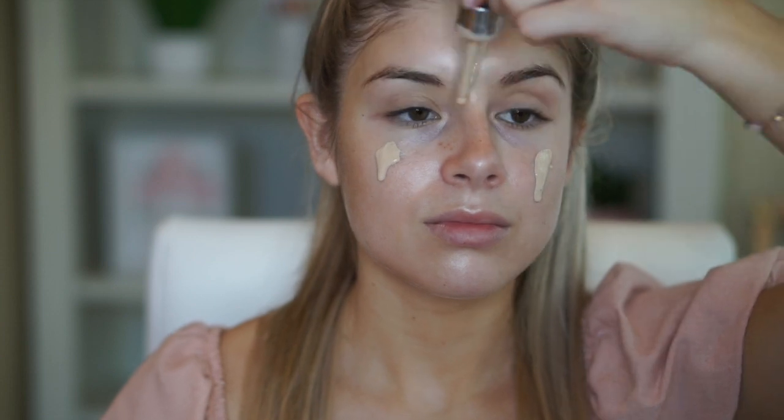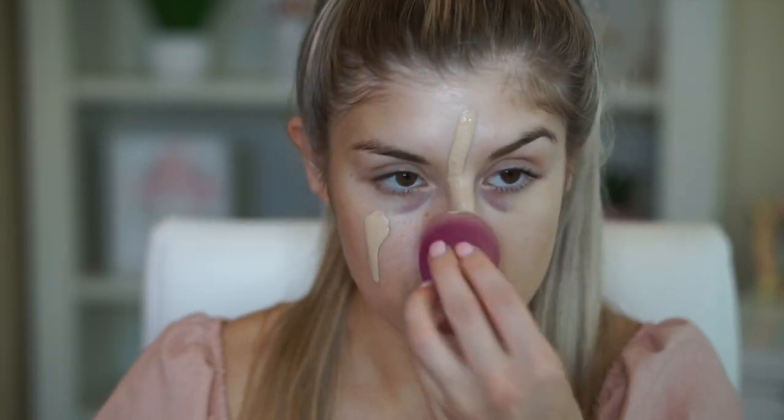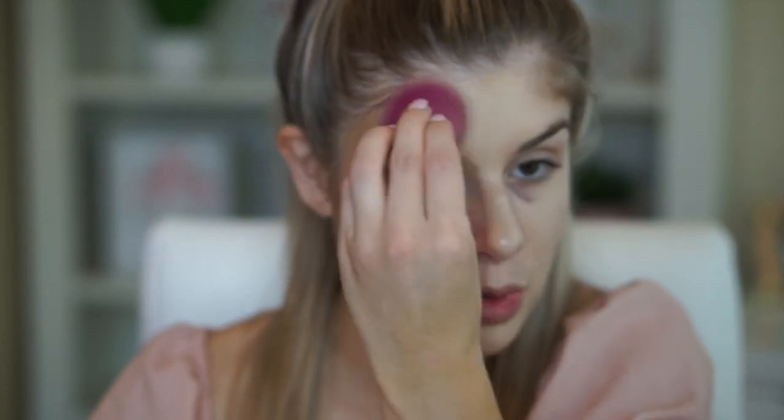So now that I've rambled on about those, we're gonna go ahead and go in with the Catrice HD Liquid Coverage Foundation. If you guys are curious what shade, this is the 101 Light Beige. You can find this at Ulta for, I believe, $12. They also have it online, and I believe they have more shades online than they do in store.